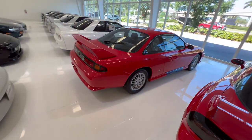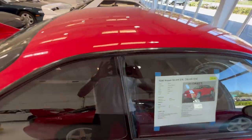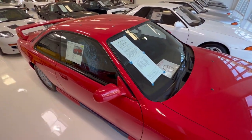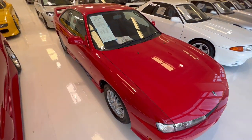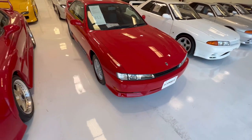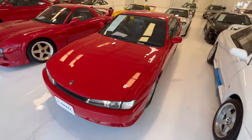Moving on, we have the Sylvia, guys. The Sylvia, man. It is a 96 with 78K miles on it. Not bad at all. A 96 with still less than 100,000 miles in this condition. A Sylvia at that, guys. My gosh, dude.